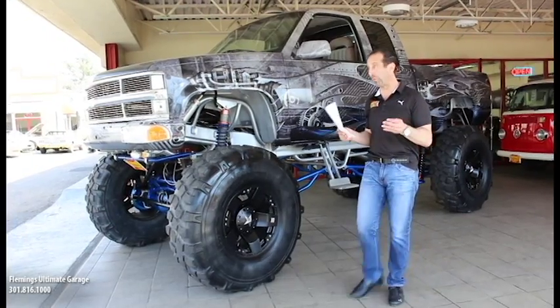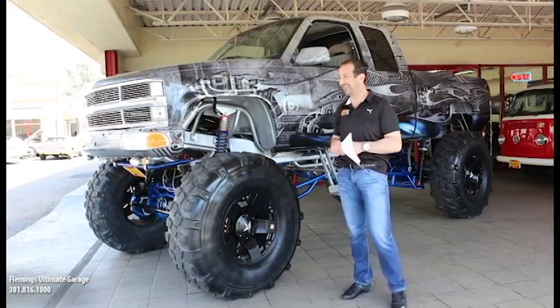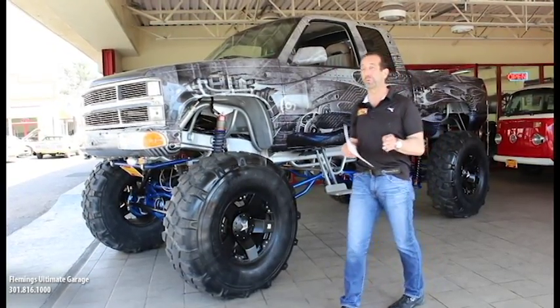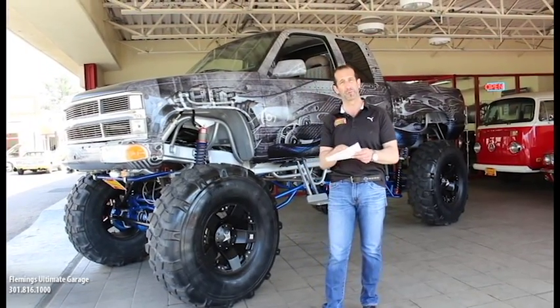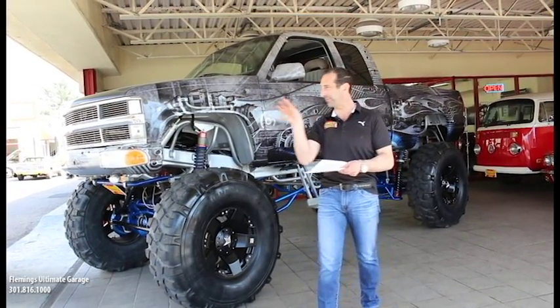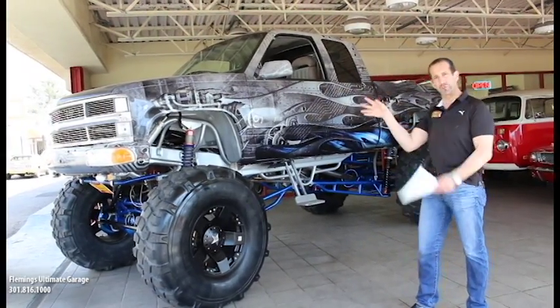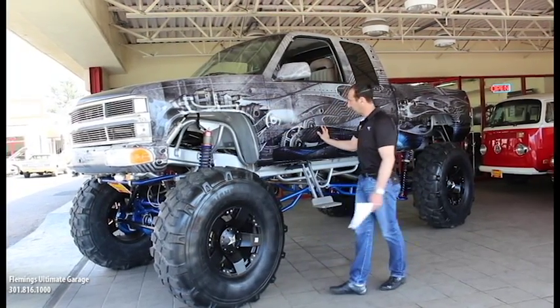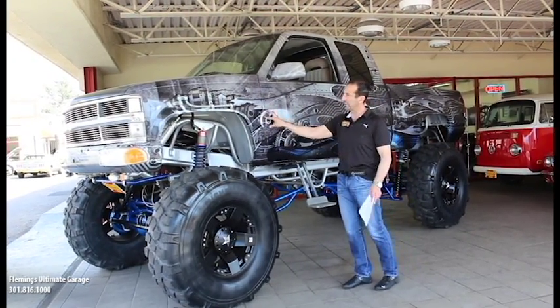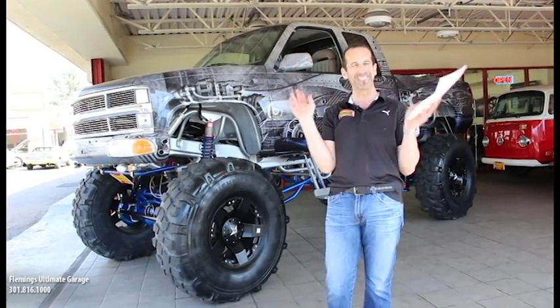Nothing better than doing a walk around on a truck that you can't slide into very easily. Look at this thing, man. This is really cool. There's a lot of money spent on this vehicle, and let me tell you, it was built for a specific reason. The company was a vehicle wrap company, pretty large, and they needed something to show off their wares. So for instance, they did this awesome wrap on this vehicle, and you can see the mechanical gears. The truck is just mechanical to begin with, and going down the road is like a freak show, man.